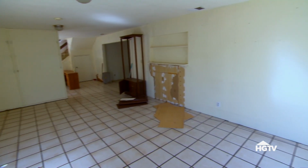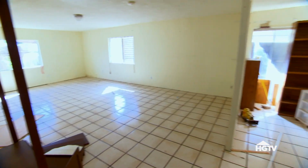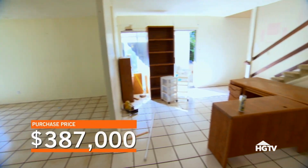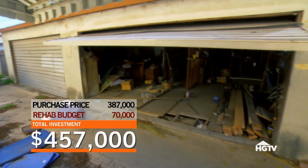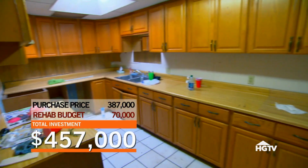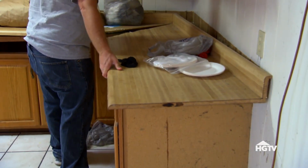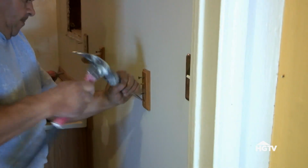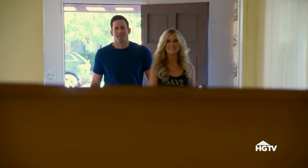The seller responded to our offer by countering at $395,000, and ultimately we agreed to a purchase price of $387,000. Our rehab budget's currently 70 grand, but it can go up if we have to tear anything down. But for now, it's demo time. Well, we own this dump.